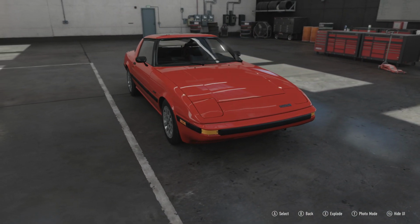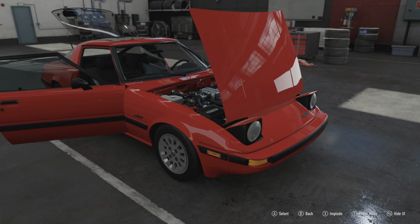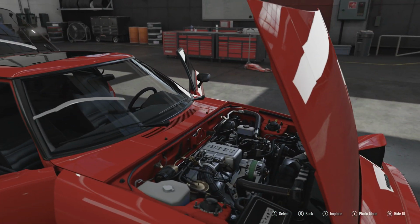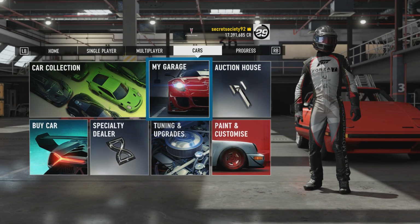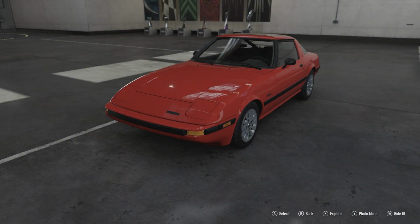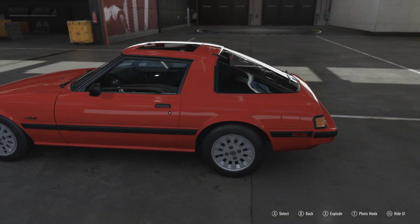And it's also got pop-up headlights, which is always a good thing, as you can see there. And the engine is a really, really good engine as well. Don't know why we're not being let to look into it. I guess looking at the bumpers and the like has glitched this car out for some reason.